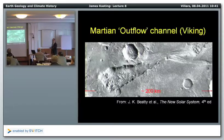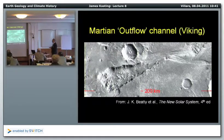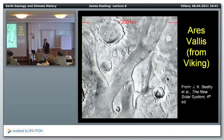This is what's called an outflow channel, where it's a massive flood feature is how this is interpreted. In some manner, there was a lot of water that was released from this area right here, and it flowed down to the right. That channel is about 40 kilometers across, so this was a huge flood feature. Here's another outflow channel, Ares Vallis, and here you can see a teardrop-shaped island that formed around that crater. So that crater was here before the flow came, and then the flow went around it and formed this feature, which is obviously fluvial in origin.